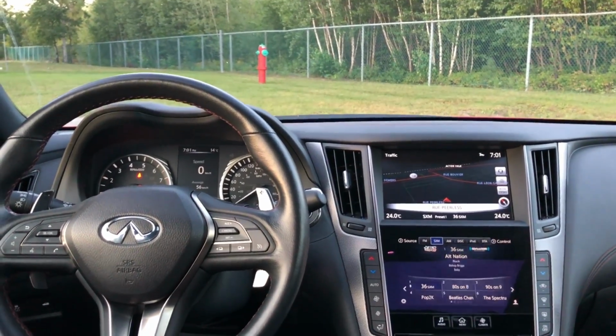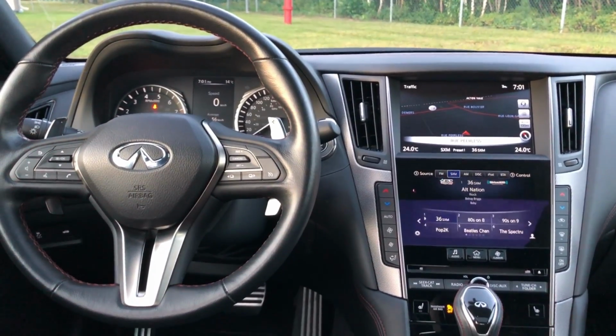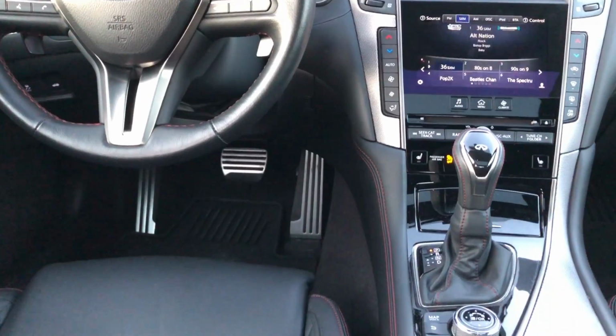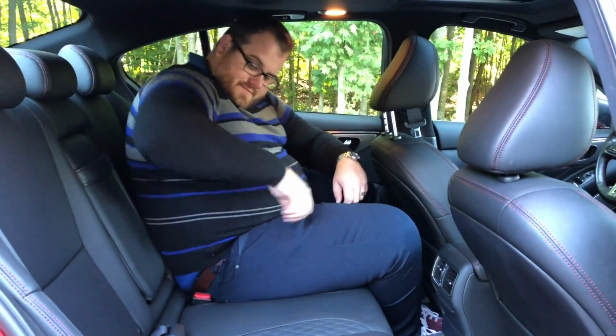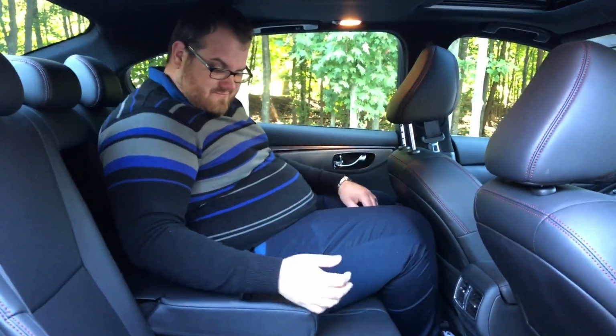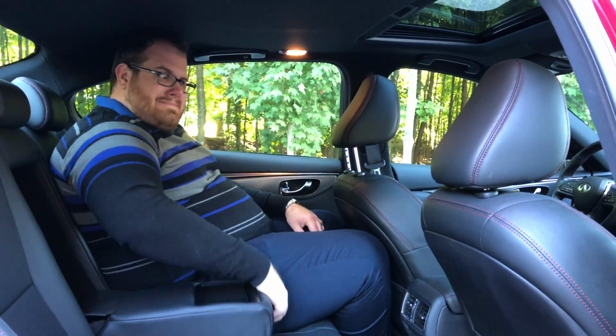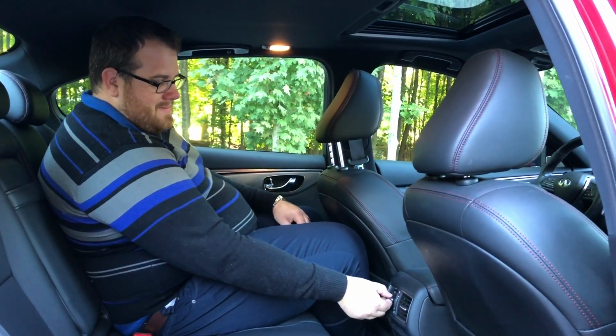So I think that this system is doing what some other cars we've tested this year have been doing, which is adding in artificial sounds into the cabin. And I mean, again, that's up to you whether that's a good thing or not. Backseat space is comparable to other compact executive vehicles that we've driven. My daughter fits back there. I would not be overly comfortable back there.